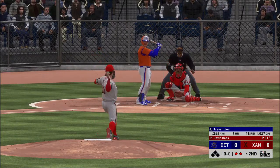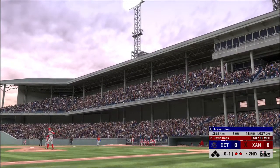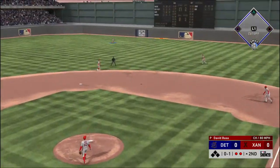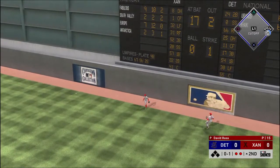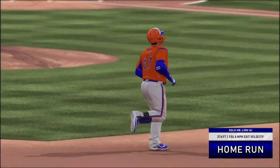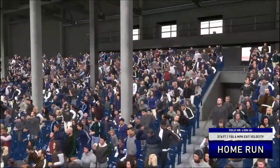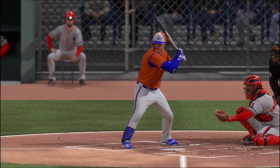Stepping in now, Trevor Lyon, as he'll take one on the inside corner at the knees for strike 1. He pulls this one high and deep to right center field. And goodbye. This one ain't coming back. Solo shot to right center. 4th home run here in the early going. As they get on the board first, it's 1-0.